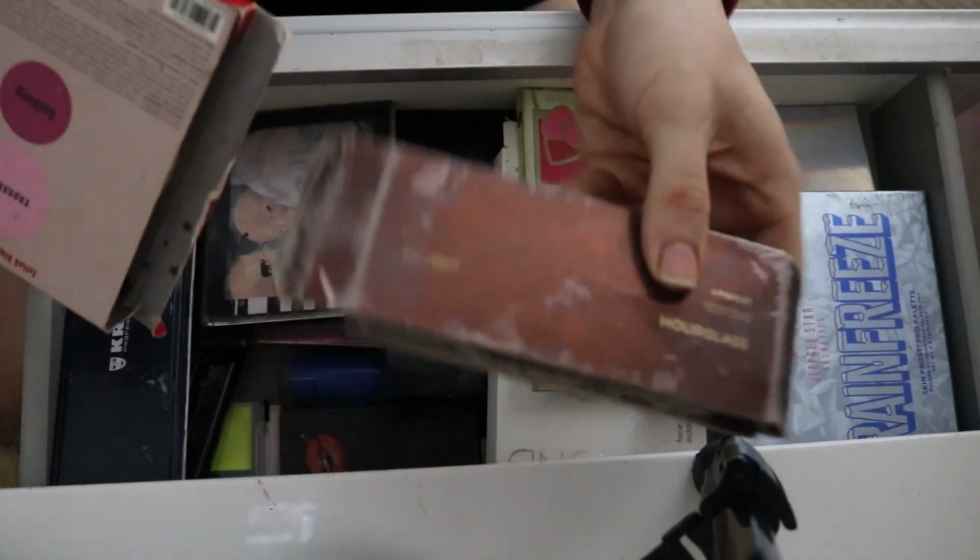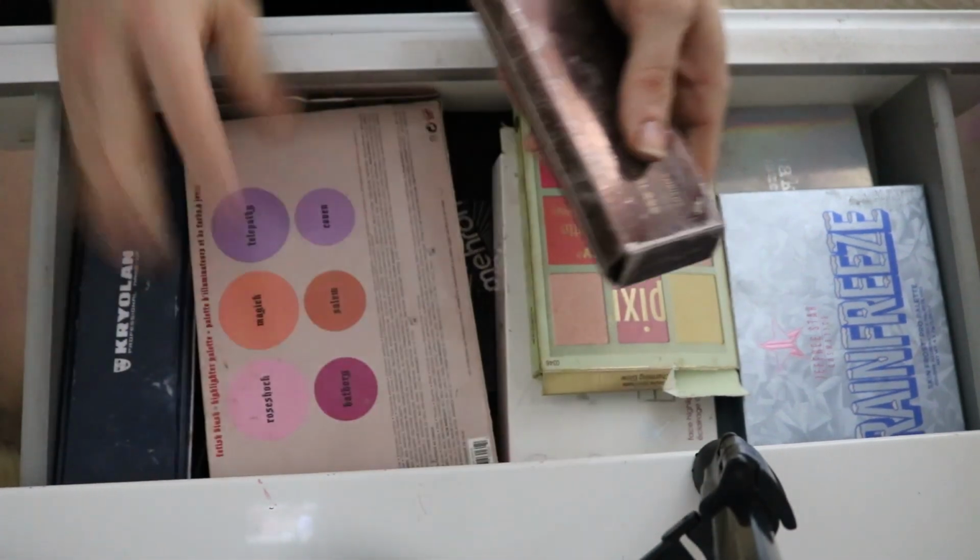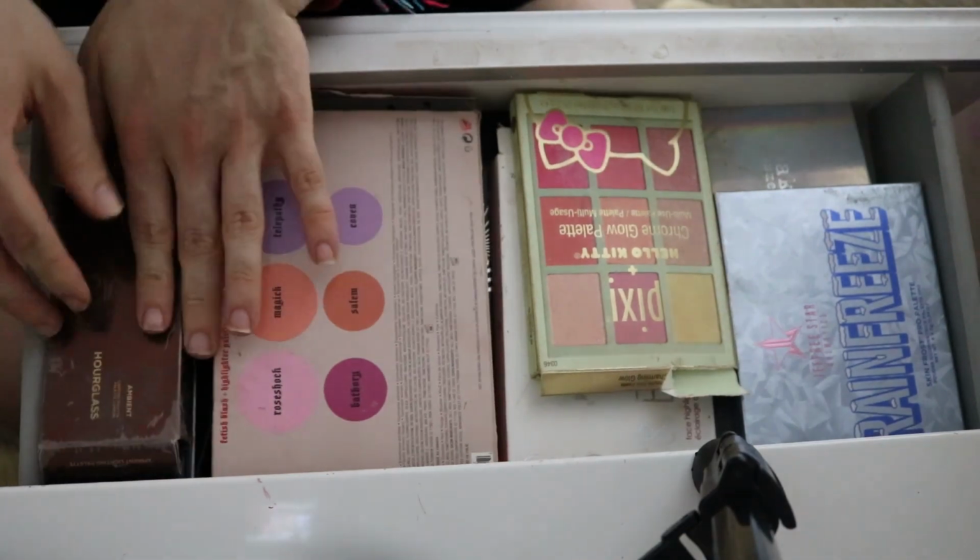Oh my god, I was looking for this for a long time. I did not know it was in here. I'm really happy I found this. This is gonna change my life.